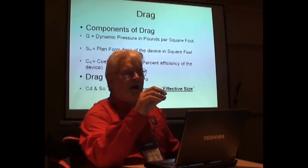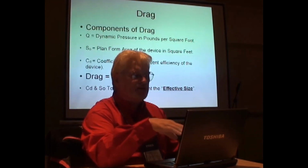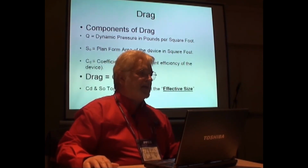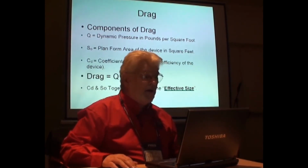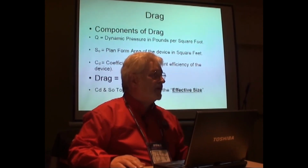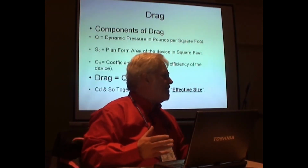Physicists call it the C sub X, or some call it the C sub O, but it is the drag coefficient. It's one of those things that turns a WAG, which is a wild-ass guess, into a SWAG, which is a scientific wild-ass guess. Okay? It really means, for those of us who are laymen, the percent efficiency of that shape.